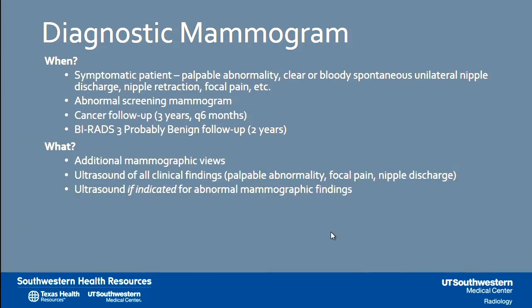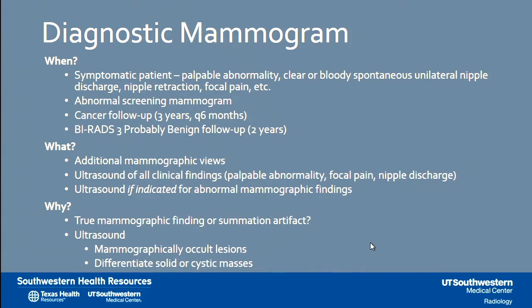What do we do? We do additional mammographic views, maybe a compression view or a magnification view. We ultrasound all clinical findings, and we ultrasound, if indicated, persistent abnormal mammographic findings. So why do we do the diagnostic mammogram? First of all, we want to make sure a mammographic finding is real and it's not just overlapping tissue. And the ultrasound can help differentiate between solid and cystic masses and help identify mammographically occult lesions.